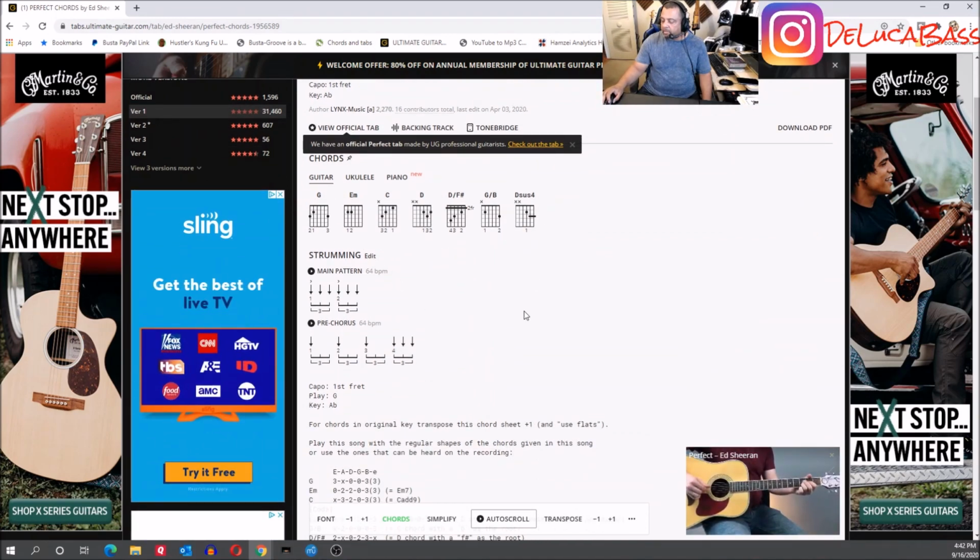right? Now these are, like I said, these aren't bass lines. This is not a bass line.